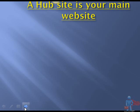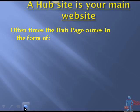Now, the hub site. Now, a hub site is your main website. Now, your squeeze page is what you market with, but your hub site is going to have content, all right? It's going to be content-driven, and it's going to pretty much talk about what your business is.